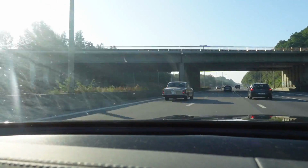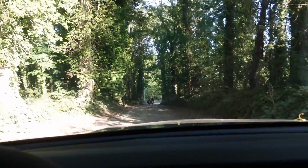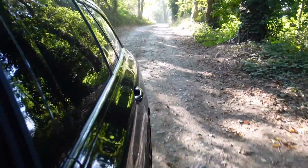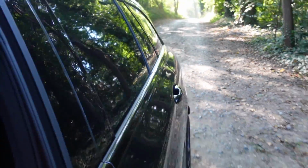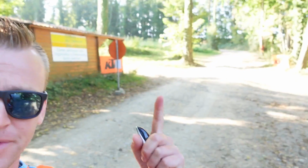Rolls Royce. Sheesh. And yeah, KTM, KTM, more KTM flags. We are at the KTM Adventure Roadshow. So a lot of adventurers are probably going to be here.